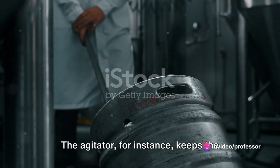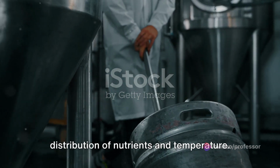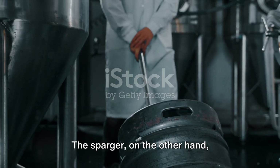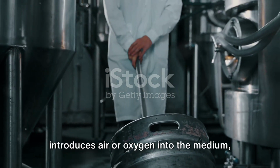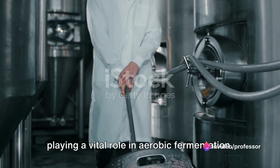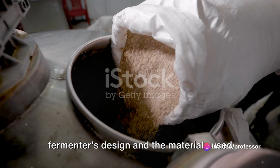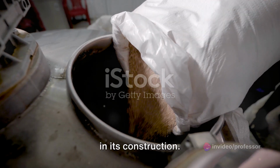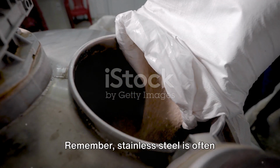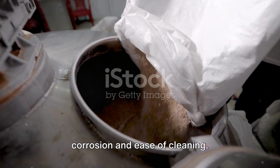The agitator, for instance, keeps the medium in motion to ensure an even distribution of nutrients and temperature. The sparger, on the other hand, introduces air or oxygen into the medium, playing a vital role in aerobic fermentation. We also touched on the importance of the fermenter's design and the materials used in its construction. Remember, stainless steel is often preferred due to its resistance to corrosion and ease of cleaning.